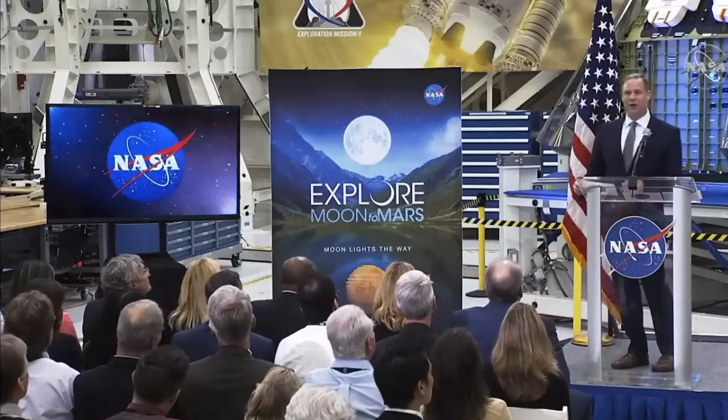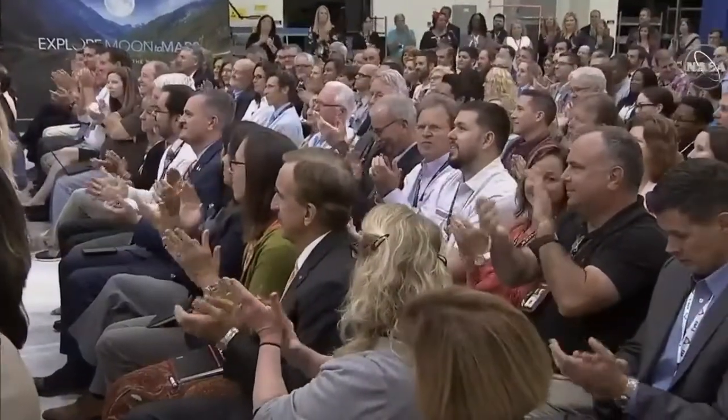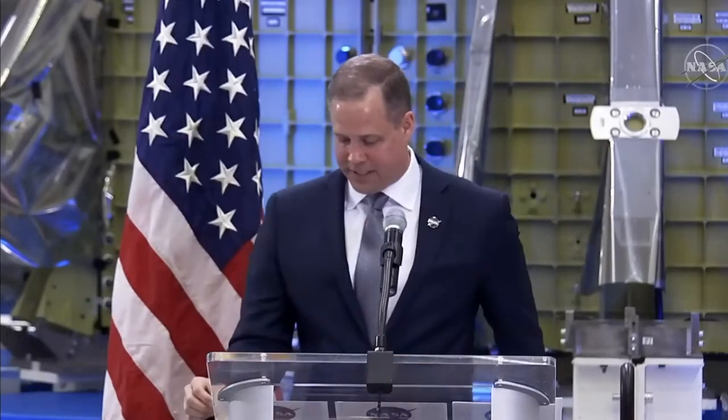I want to talk for a second about the Gateway. One of the valuable capabilities that the Gateway is going to bring is a plus-up in solar electric propulsion. We're talking about the ability to maneuver. Now, the Gateway is not the International Space Station. That's an important thing to remember, because we want to be able to have it maneuverable around to go to all parts of the moon. And in order to do that, it can't grow too big. The mass has to be constrained so that we can use solar electric propulsion, which has a very high specific impulse. In other words, it can be used for a very long period of time for sustainability, to be able to go again to the poles, both the north and the south pole of the moon.